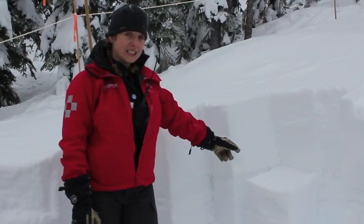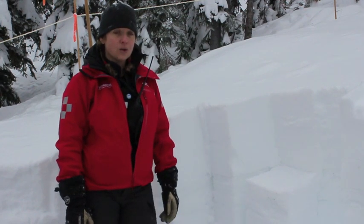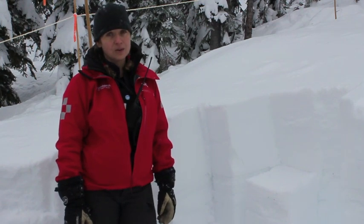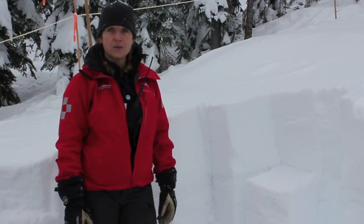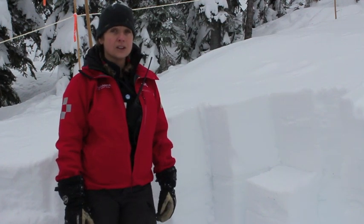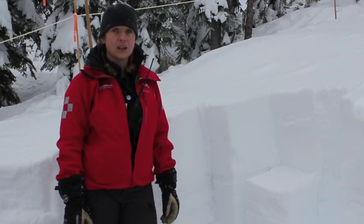Alright, so we've looked at these layers and we know that they're weak, so we want to keep an eye on that. Our weather forecast going in, we're actually going to get quite a bit of snow over the next few days. We'll get another sort of 5 centimeters over the weekend, and then we've got a significant storm coming in with moderate to heavy snowfall. So we could see 20 plus centimeters coming in through Sunday night and Monday.